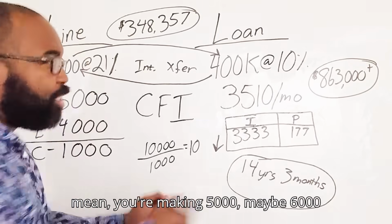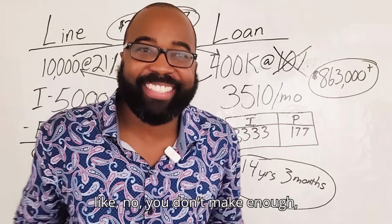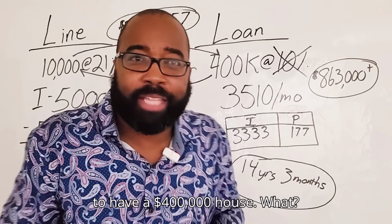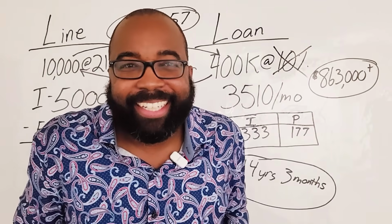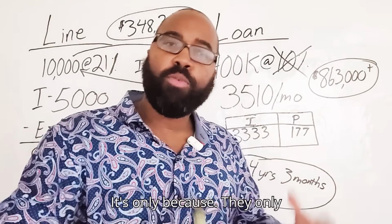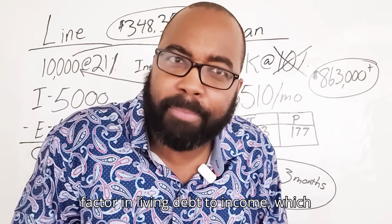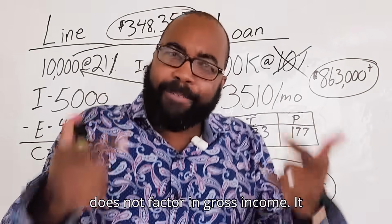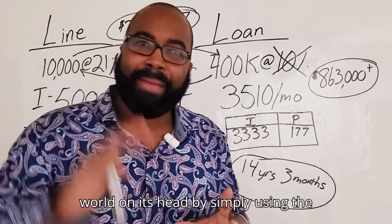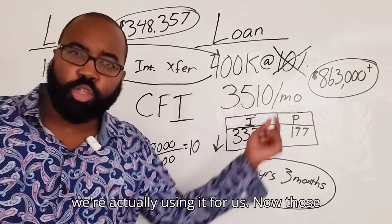See, this interest rate here, I mean, you're making $5,000, maybe $6,000 a month, while the banks are like, no, you don't make enough, right? You don't make enough to have a $400,000 house. What? It's only because they only do the debt to income and they don't factor in living debt to income, which does not factor in gross income. It factors what you're actually making. All right. See, we're turning the banking world on its head by simply using the tools that they're using against us, but we're actually using it for us.